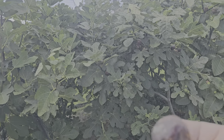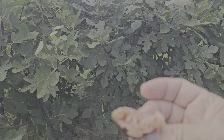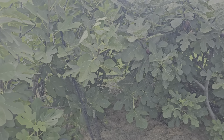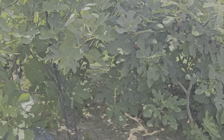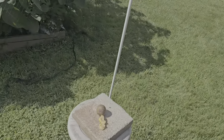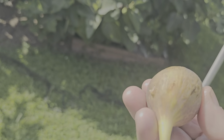Okay, I'm gonna take another bite of this one. Look at that. So sweet. Now, Debbie said she doesn't like the thick skin, but I love the thick skin. I dropped a piece. Now I'm going to eat that too. Do I love my figs? And that LSU Tiger, I'll tell you what, I'm impressed this year.